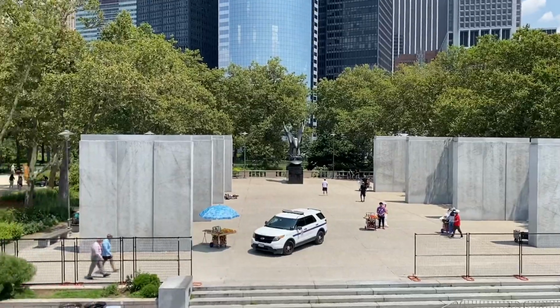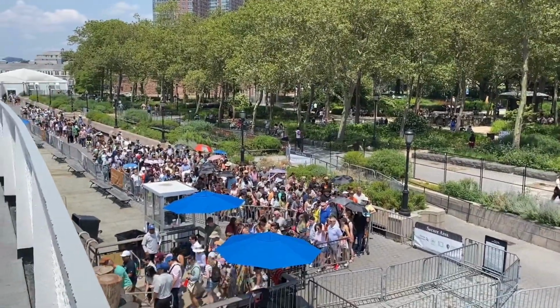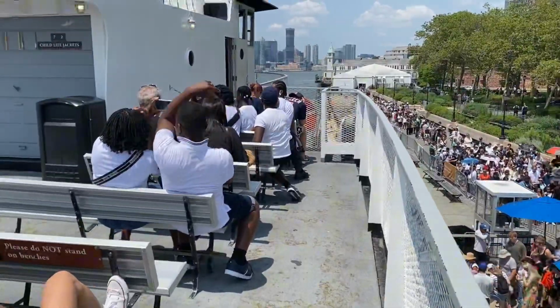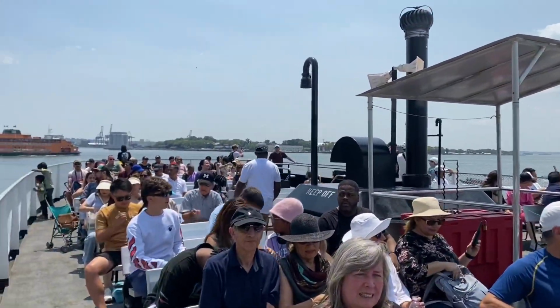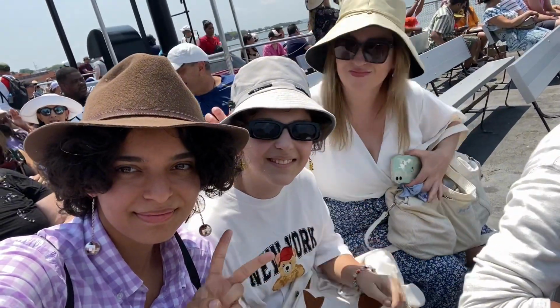And I'll give you guys a little advice. If you want to skip the line and get the best spot on the boat, it's better to come here early, like around 8 or 9 a.m. And the best spot on the boat is the top one, so better to take this one. And if you go there in the summer, make sure to wear a hat, sunglasses and sunscreen, and have water to stay hydrated, because it's so hot in there.